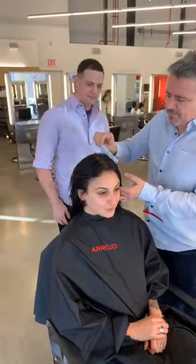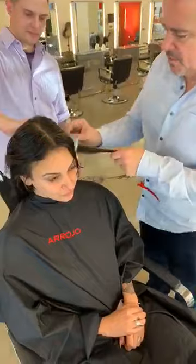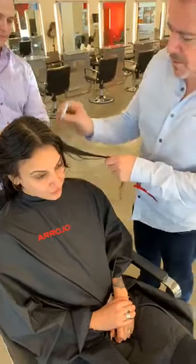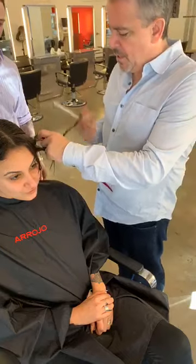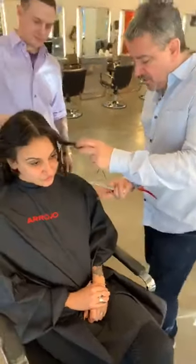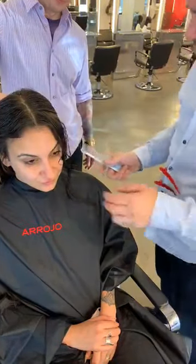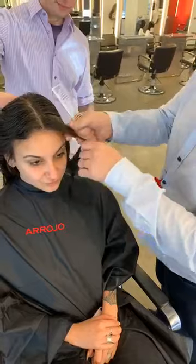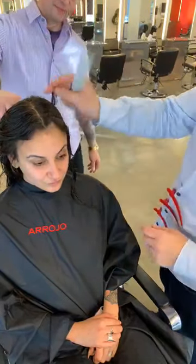Now what we're going to do, Romy, come here and hold some sections. If you've watched the show, Brooklyn Live, you'll see me do this a lot. So with the wide teeth of the comb, I'm just going to lightly, ever so lightly, try and lock in a little bit of curl texture. And the reason why we do that is because it diminishes the frizz.